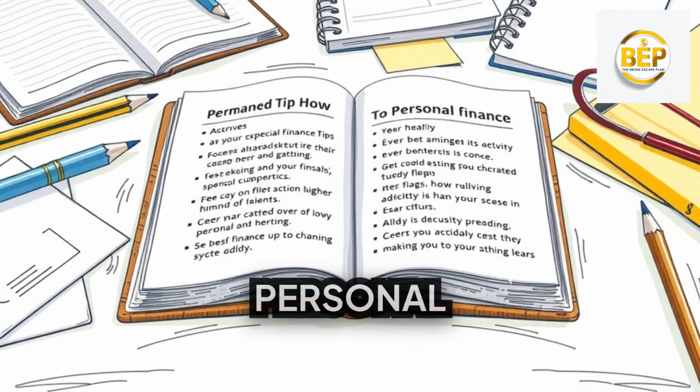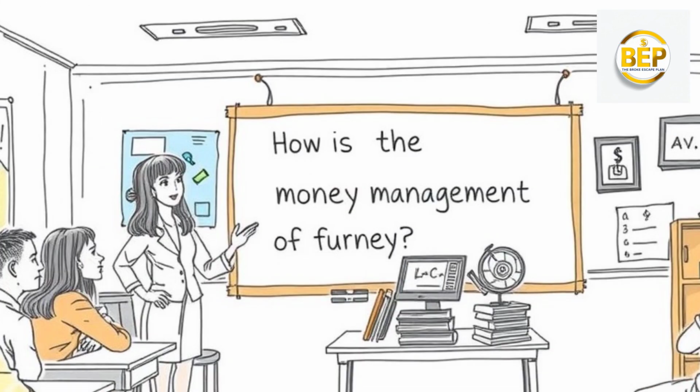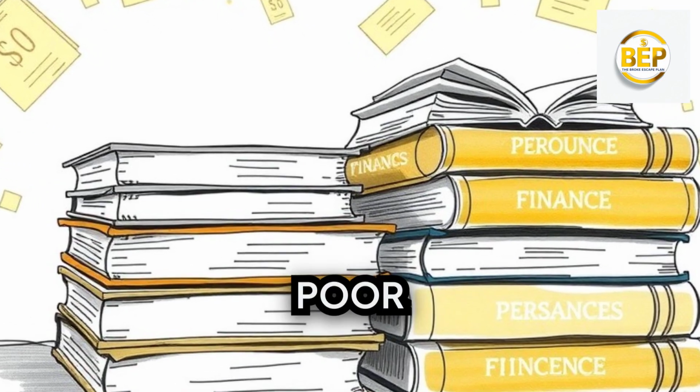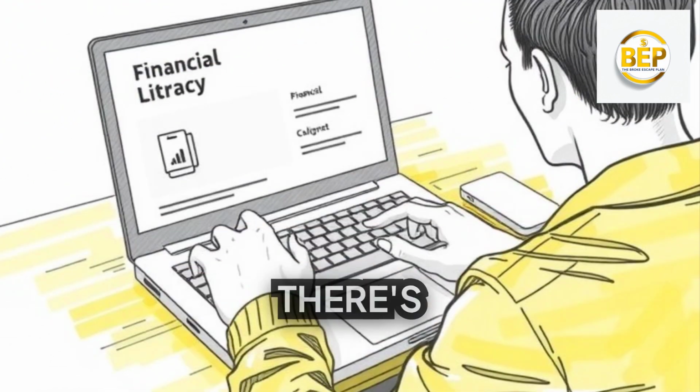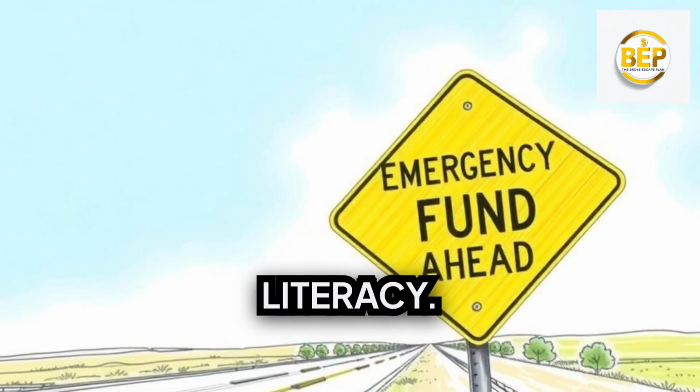Lack of knowledge about personal finance and budgeting can also hinder our ability to save. Many of us weren't taught how to manage money effectively, leading to poor financial decisions. But there's a wealth of information out there to help you learn and improve your financial literacy.